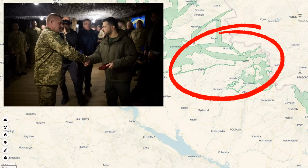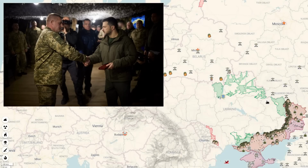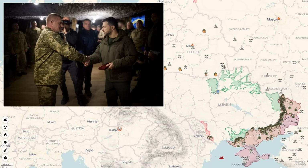Zelensky also met with the brigade at their positions, where commanders reported on the organization of defense along the three border lines, the ratio of forces, equipment, weapons, and the dynamics of Russia's use of their guided aerial munitions. Now, the president's visit comes after criticism in the fall of 2023 regarding the slow progress on fortifying defense lines, prompting the establishment of a working group in November to coordinate fortification efforts.